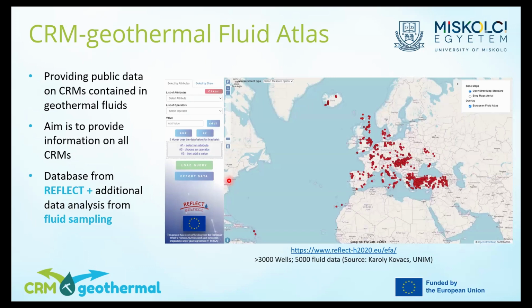Concerning the screening and mapping, the University of Miskolc has developed this CRM-geothermal fluid atlas. The fluid atlas should provide public data of CRMs contained in geothermal fluids. We want to preferably include all CRMs that are listed, but of course the availability of data differs very much for the different elements. We have based this exercise on the database from our previous project, the Reflect project, but we have additionally added data analysis from fluid sampling that has been performed in the CRM project. We now have more than 5,000 fluid data points.